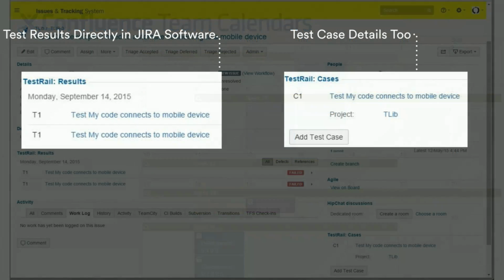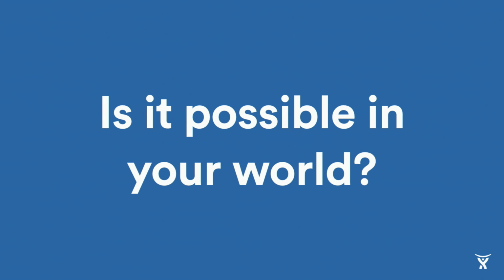And no traceability would be complete without direct links from your test cases to your requirements. TestRail and Zephyr as well do a great job of making sure that that traceability is complete. Here we use TestRail as an example, where all of the test results that were being fed into TestRail by Bamboo or by manual test execution are visible directly in the Jira story, as well as all the test cases that are linked to that story. And you can quickly add a test case as well when you're trying to generate test ideas directly from the Jira UI. Now, is this possible in your world?